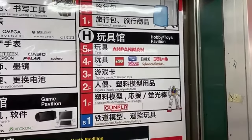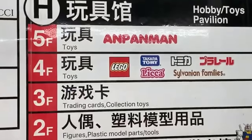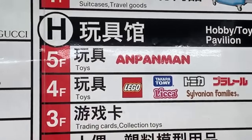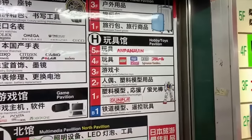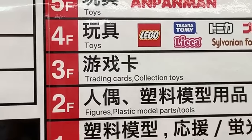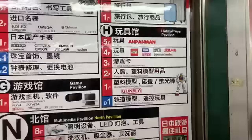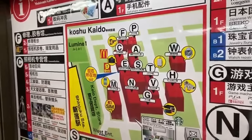hobby and toys pavilion. And Anpanman represents on the fifth floor, and Anpanman was created in Kochi Prefecture. There's so much Kochi Prefecture here. You just have to know. Trading cards? There's a floor for trading cards? What? I don't know. But the history starts with one building in 1975. And Yodobashi Camera is, it's just incredible how fast they've grown and how strong they are.